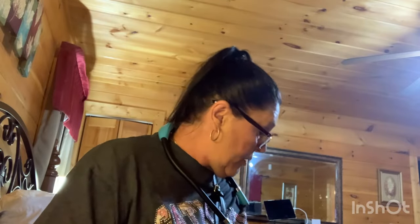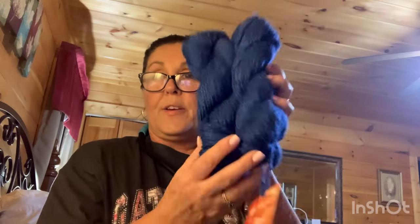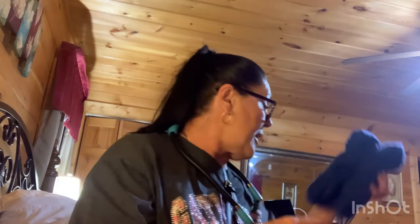Oh, shoot. Organic Tanguis Peruvian cotton. Okay, it's Peruvian cotton, blended with the finest silk. Blue. And I got two of the royal blue. 185 yards in each hank.